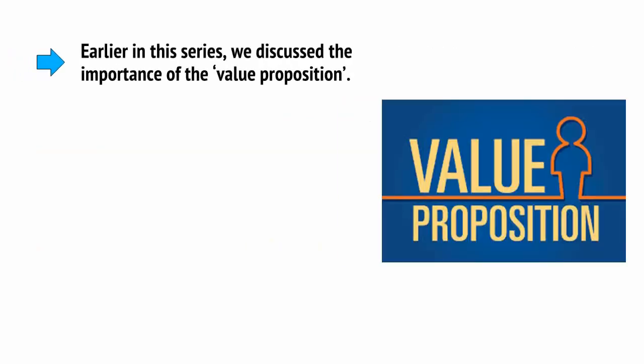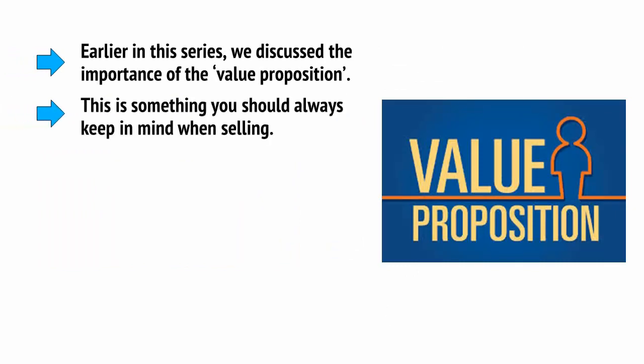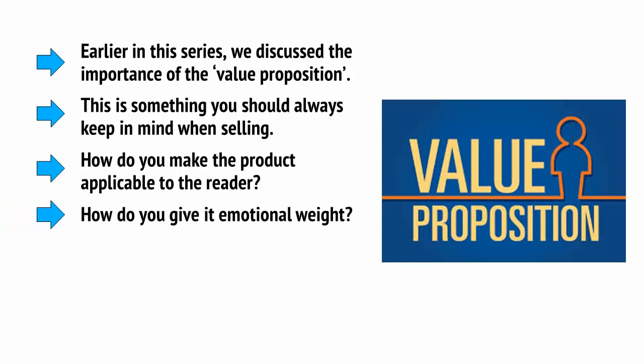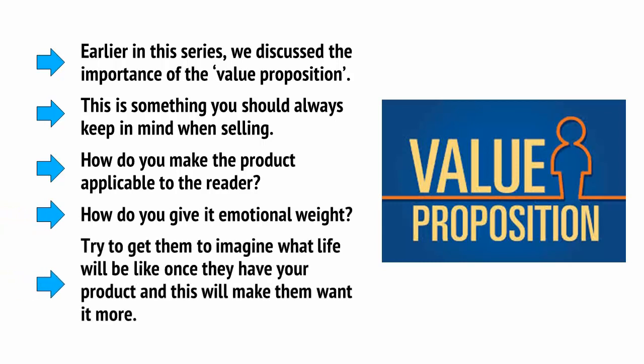Earlier in this series, we discussed the importance of value proposition. This is something you should always keep in mind when selling. How do you make the product applicable to the reader? How do you give it emotional weight? Well, try to get them to imagine what life will be like once they have your product, and this will make them want it more.